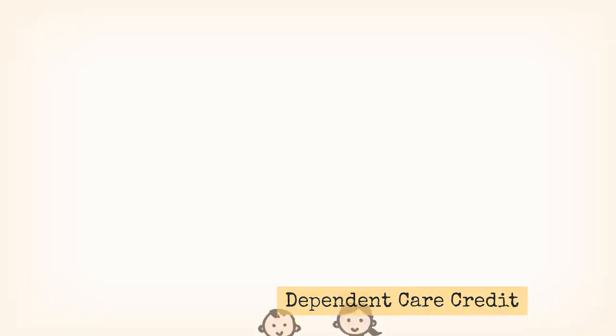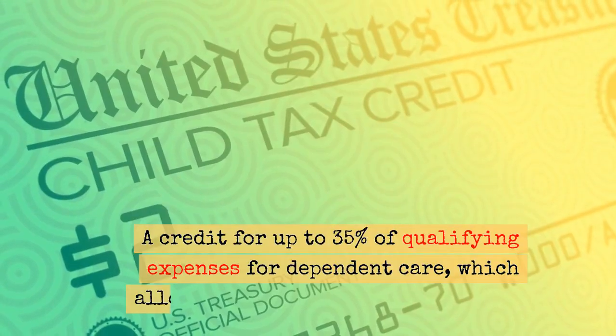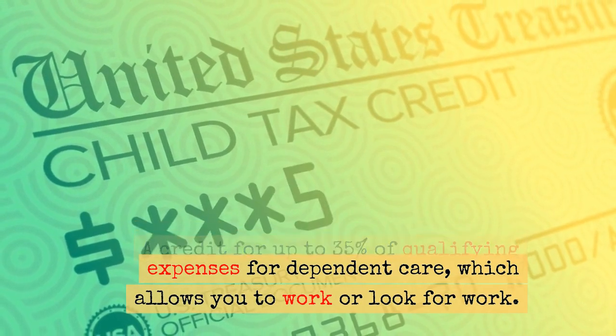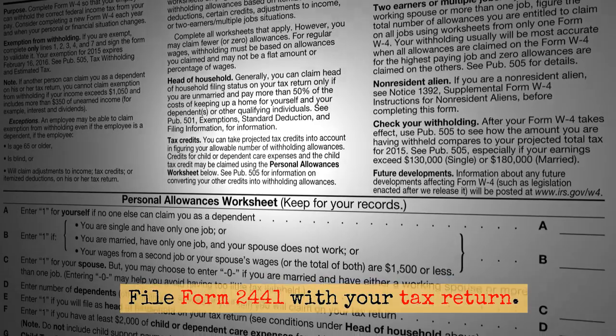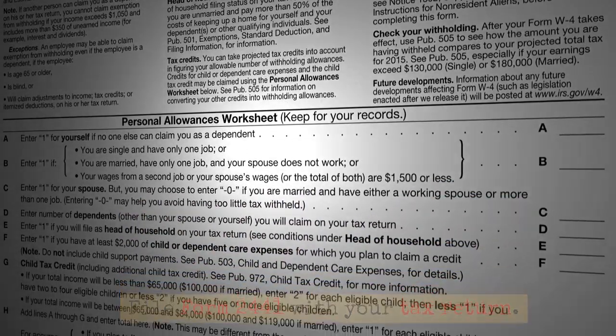9. Dependent care credit. A credit for up to 35% of qualifying expenses for dependent care, which allows you to work or look for work. File Form 2441 with your tax return.